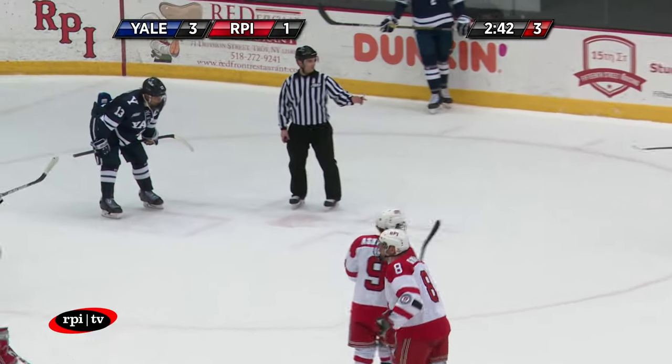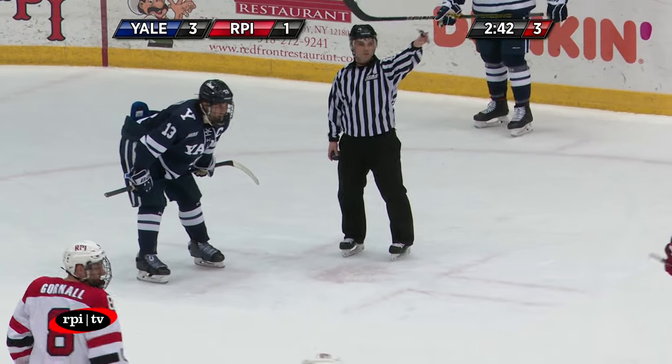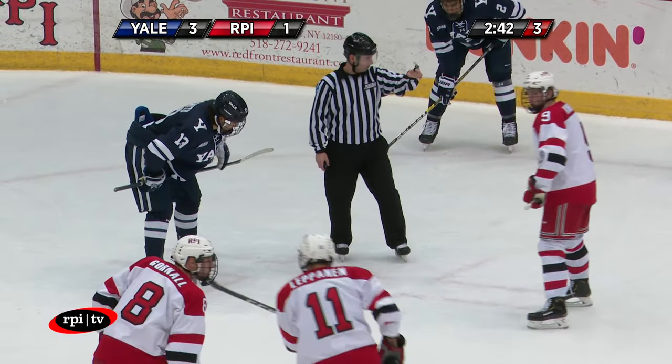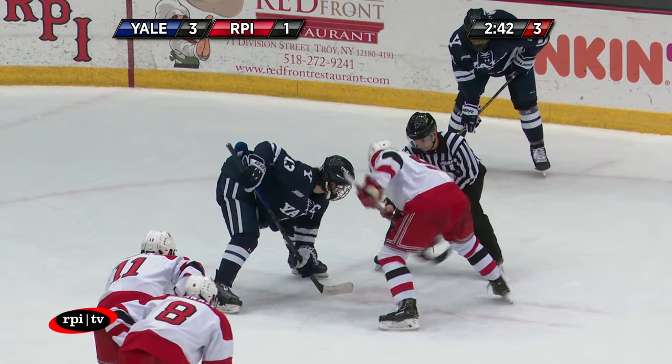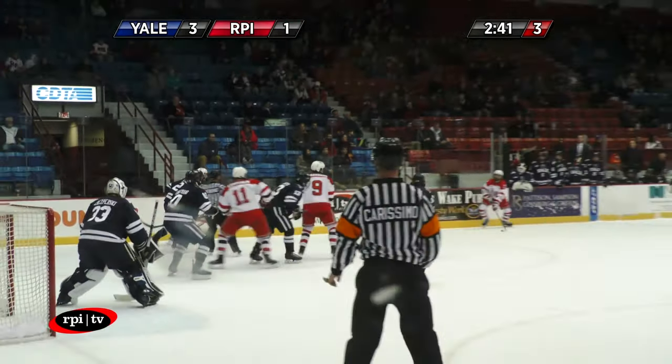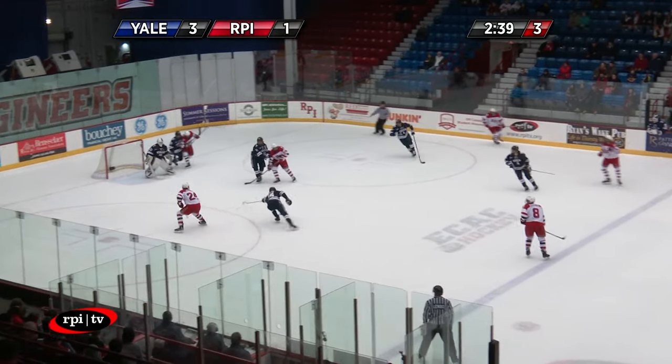You said first half of the season, but do they have more games in the second half? I think there are more games in the second half. They play 36, I think, or 34, so yes. More in the second half.